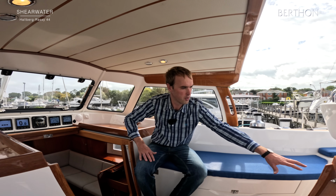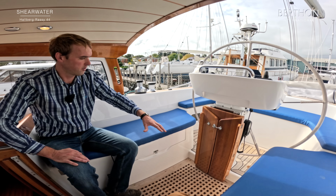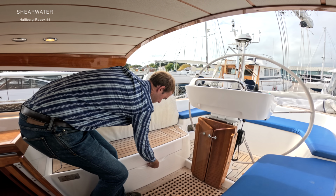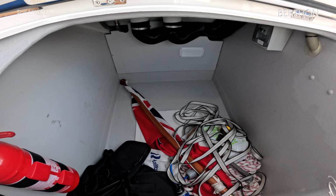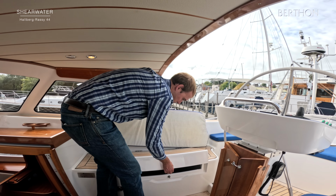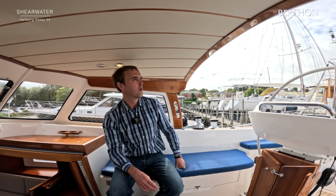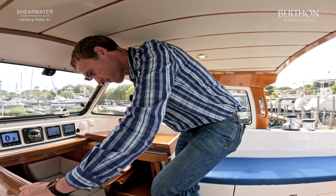Nice cockpit table that swings up and also neatly folds away, so that comes up into centre cockpit. And then just under this cushion here is probably one of your main storage lockers. So this is nice and deep, and that drops right down. And then under the hatch right down there as well, you can get access to the engine room if needed, but we'll see the engine room in a bit, and the really good access that you get from that. But that's on deck on board Shearwater. Let's go and have a look down below.